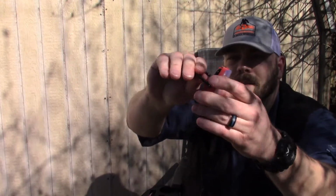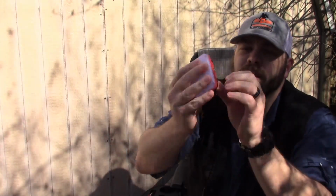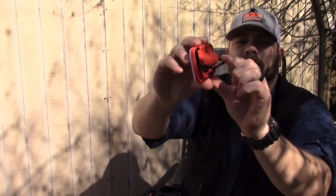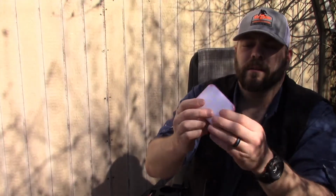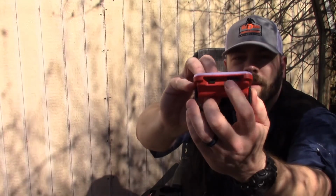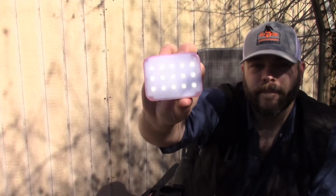Look at this. It's got a hinge on here, and it looks like, oh, so yeah, hinge here, so you can mount it like a work light. Power button, USB port. I mean, it's bright out here, so that's pretty nice. I like the orange coloring. Makes it harder to lose in the woods.